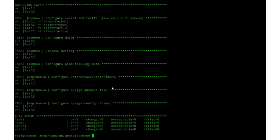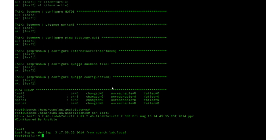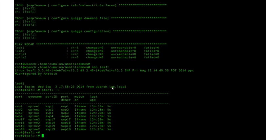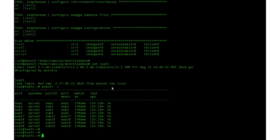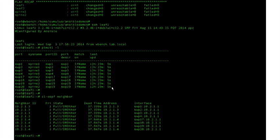Now what you can do is, let's try just logging into one of the switches. You can just SSH into one of the switches and look at PTM, which is our prescriptive topology manager. It maps out all of the port connectivity. Very useful tool. So you can verify PTM, which is sort of your cabling verification. And then you can also look at your LLDP neighbors. So let's do that. And once you see the neighbors, it shows you all the connectivity.